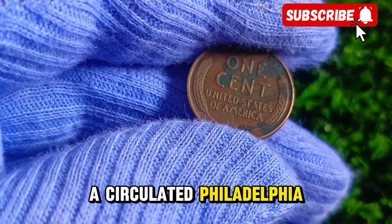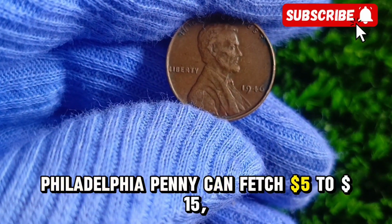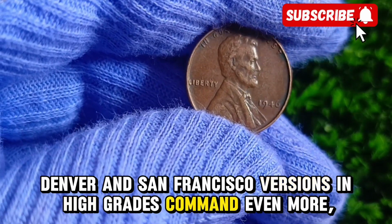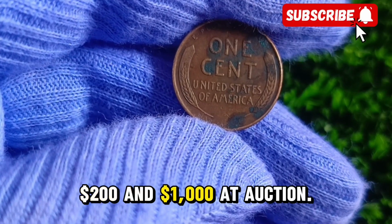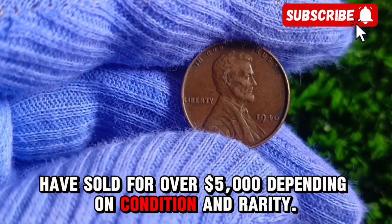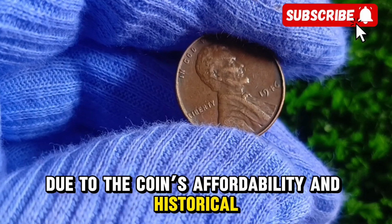A circulated Philadelphia penny is usually worth between 5 and 20 cents depending on wear. A mint state MS65 Philadelphia penny can fetch $5 to $15, while a red MS67 can go for over $150. Denver and San Francisco versions in high grades command even more, with MS67 red examples fetching between $200 and $1,000 at auction. Error coins, like the D over S RPM or off-metal strikes, have sold for over $5,000 depending on condition and rarity. Collecting 1946 wheat pennies is a favorite starting point for beginners due to the coin's affordability and historical relevance.